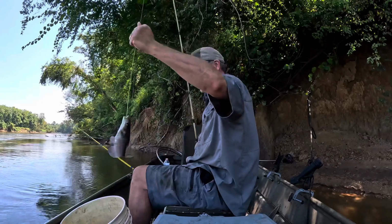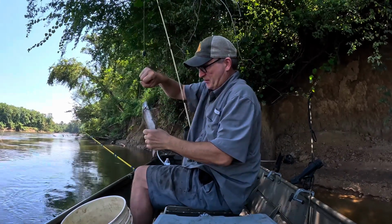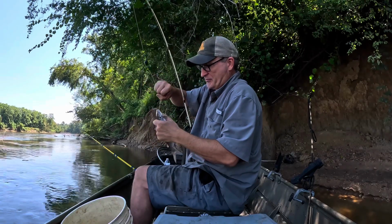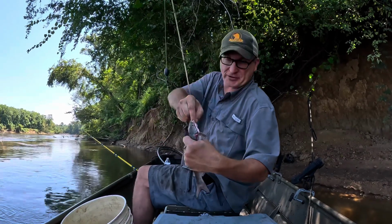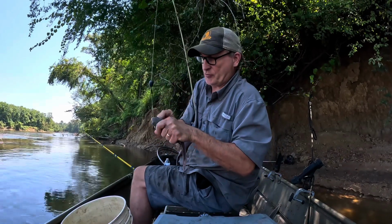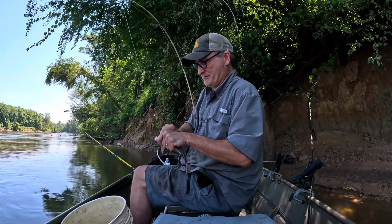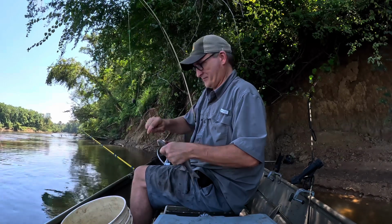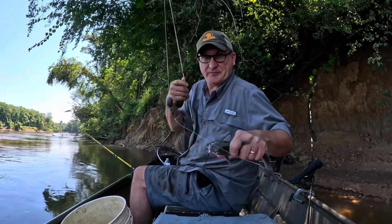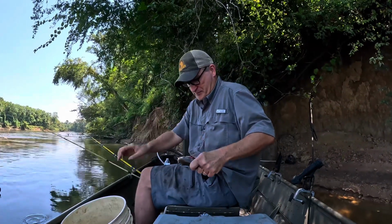Little channel catfish. He might have to be an eater because he swallowed it. Look at all that blood coming out. I don't know if you can see that or not. We will have to keep him. He was close anyway. Sorry, buddy. Sometimes that happens, y'all.